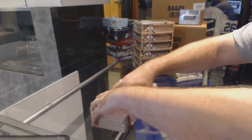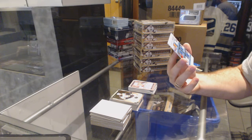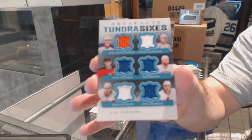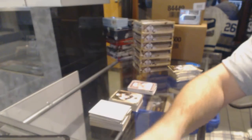Tundra Sixes, which will be a random between the Oilers, the Avs, the Canucks, the Sens, the Wings, and the Devils: Zibanejad, Smith, Cassian, Henrique, Landeskog, Hopkins. Tundra Sixes.